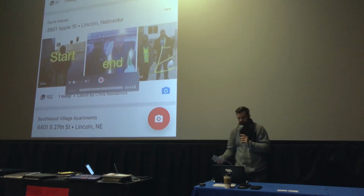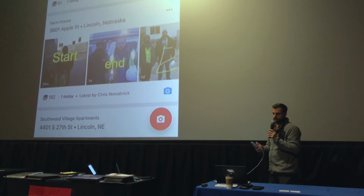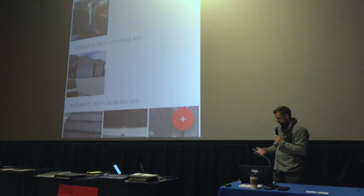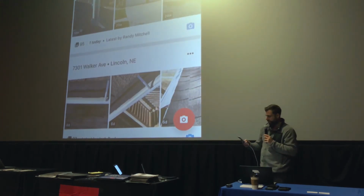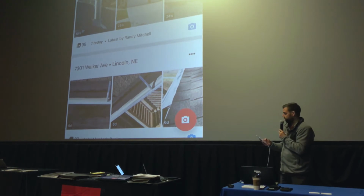Now, I want to show you guys the mobile app to show you how simple it is out in the field to get this done. So, this is a job, click into this job, you've got all the photos. But if you want to take photos, you're gonna click bottom right, there's a giant red camera button. If you've ever used an Android phone, you've seen that before.